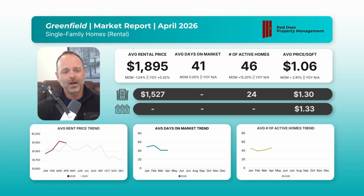Now, apartments, what do we have as far as apartments go? We have an average rental rate at $1,527, with 24 of those currently on the market, and $1.30 is your average price per square foot. We have no townhomes and condos, but somehow we have an average price per square foot at $1.33. That is magical.